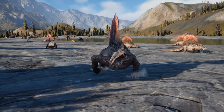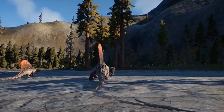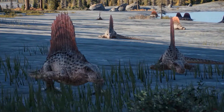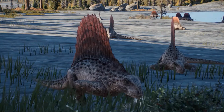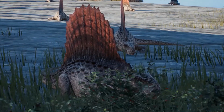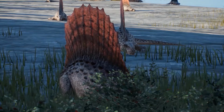However, it doesn't just work to gain heat. If a Dimetrodon needs to cool down, Dimetrodon only needs to find shade and simply face its sail away from the sun.